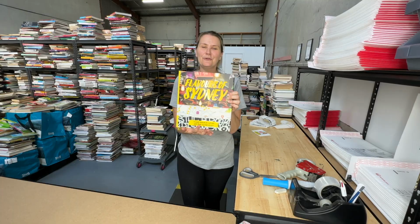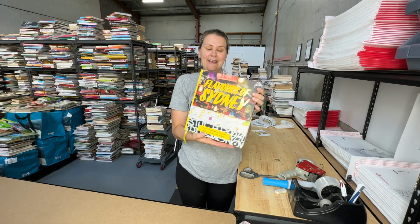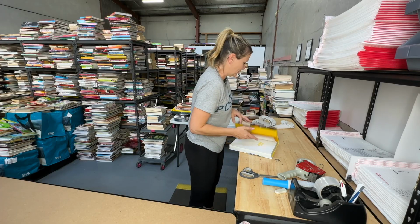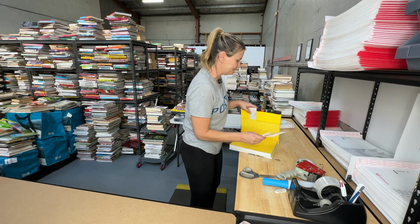Okay, she's ordered this beautiful book. It is very large, very heavy. It's on the flavors of Sydney. It's kind of like a recipe book, but also like a travel book, I guess, taking you around, showing you favorite restaurants, bars with their signature recipes.